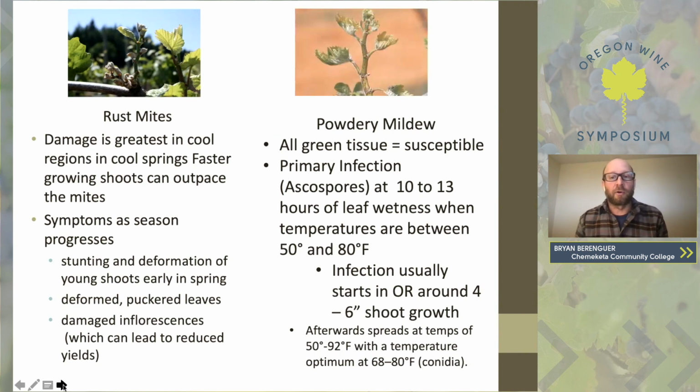And then the other side is powdery mildew, where all green tissue is susceptible. We get something that looks similar to rust mite damage, but not really so much deformed leaves, more cupped leaves. And of course, all the white powdery mildew showing up here, that's going to look slightly different than the leaf hairs, right?